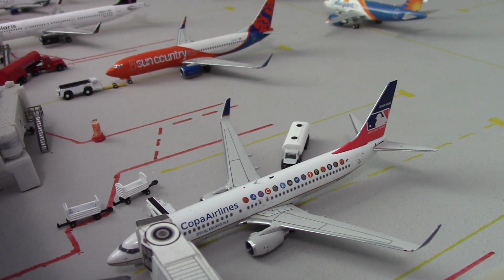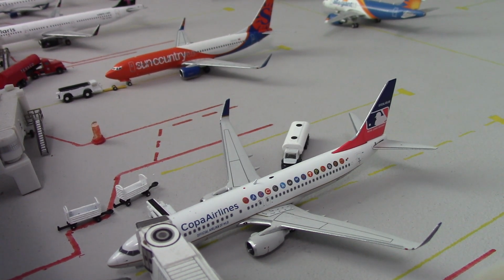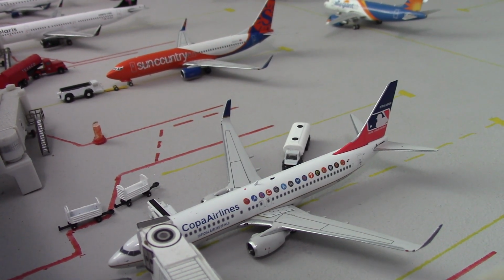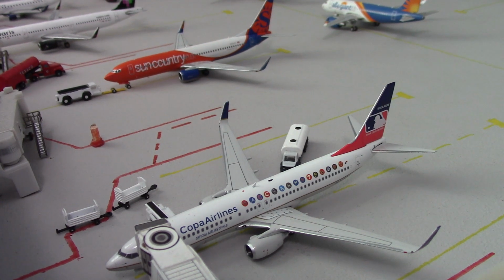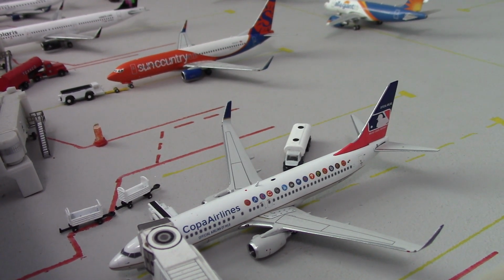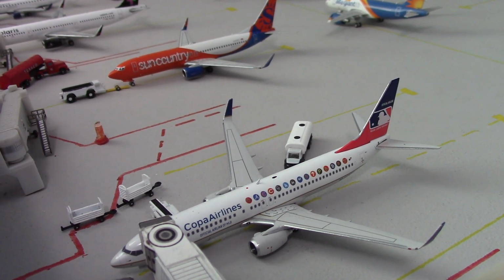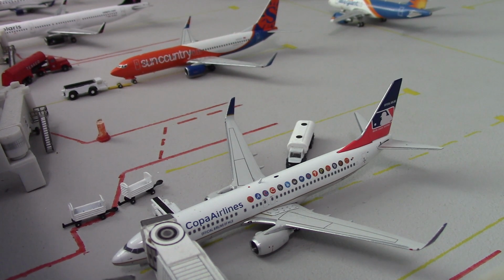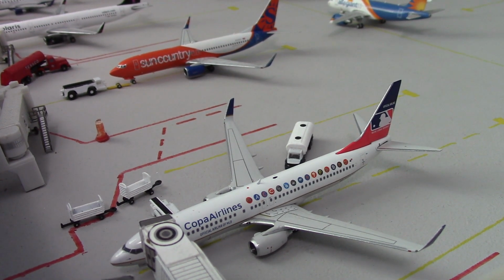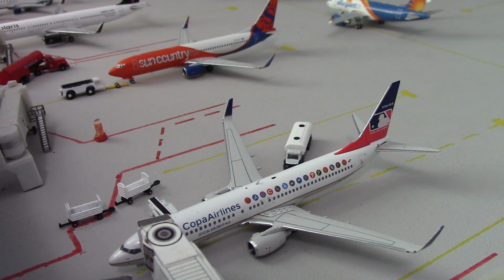It is nice to see Copa and Volaris here, since we're not getting a whole lot of international carriers during this time. I believe Lufthansa and British Airways resume in October, which is a bit of a ways from now, but it'll be glad to see them. But not on the 747, unfortunately, because British Airways has retired that. But anyway, this will be heading out to Panama City.